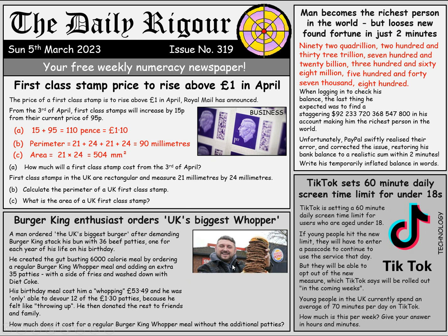So first of all, we'll have to work out the cost of the additional patties. So there was 36 beef patties in total, but of course one normally comes with the burger. So it was 35 extra ones, and they each cost £1.30. So if we multiply £1.30 by 35, we get £45.50. And all we have to do is take that off of the cost of what he paid for his meal. So £7.99 for a regular Whopper meal.